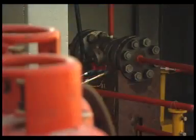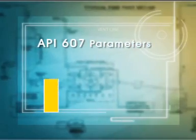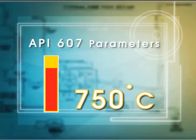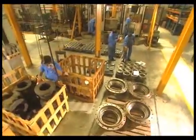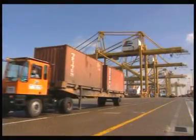The main objective of fire testing is to evaluate the leakage performance of a valve when subjected to a temperature of 750 degrees centigrade, which simulates a refinery fire within the first 30 minutes. Each and every valve in Camtech is carefully and lovingly packed so as to ensure that the voyage they undertake does not affect their factory finish quality.